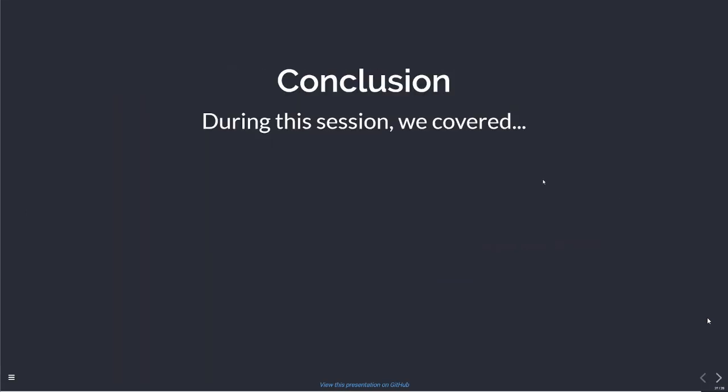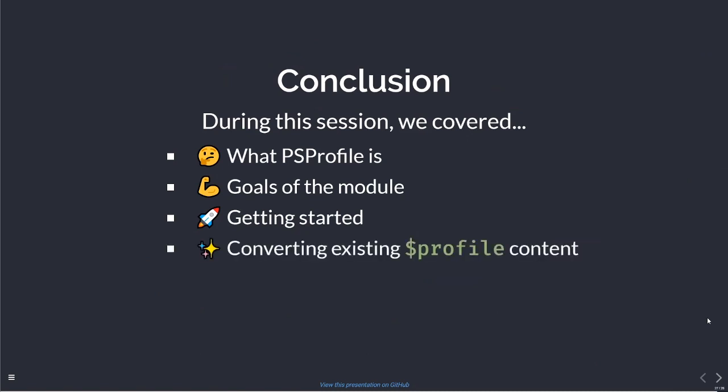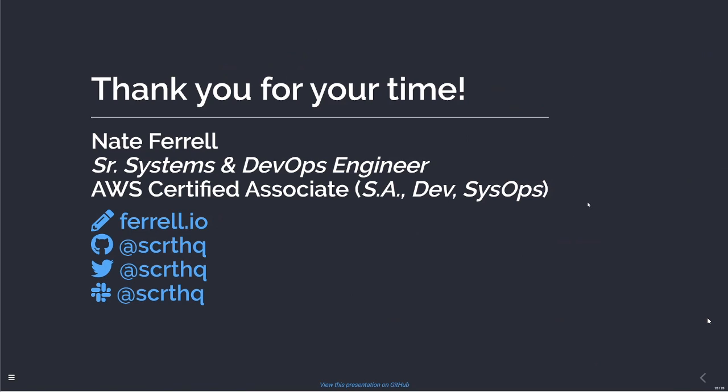All right, so this wraps up the content that I wanted to cover with PSProfile. To recap, we covered what PSProfile is, some of the goals the module has and why I developed it, how to get started using the built-in help as well as the configuration helper, how to convert existing profile content over to PSProfile, using those power tools to work quickly, and then how to extend PSProfile with custom plugins. So that was PSProfile. I hope you guys enjoyed, and again, I definitely appreciate the feedback on it. I'm always looking to grow myself, and anything that I can make or use to make my tools more performant is a huge win for me, and I think for everybody else too.